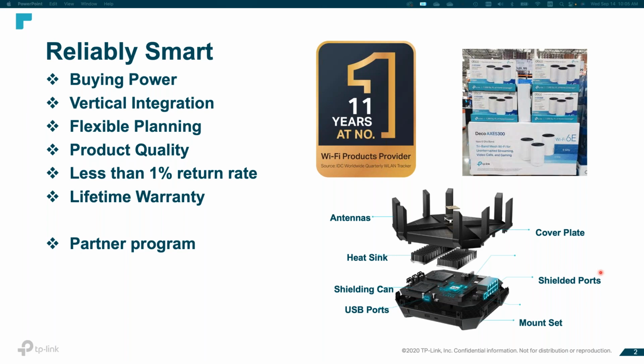With vertical integration, it not only provides us flexible planning, but because we monitor all the processes, the quality and the costs can be controlled. We are proud to say that historically we have had less than 1% return rate on the SMB products. That is one of the sources of confidence that allows us to provide a lifetime warranty for most of our SMB products. And with the cost savings from the integration, we provide a partner program to share the profit with you. If you're interested, you can ask Microcom or our sales representative for more detail on the partner program.